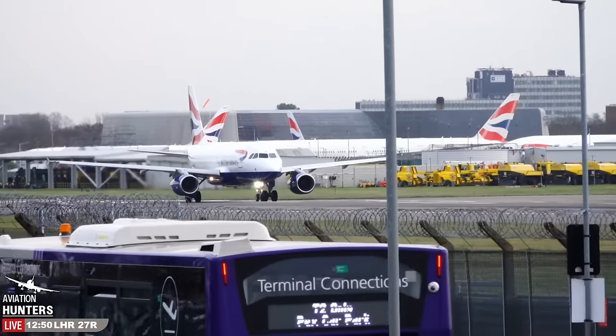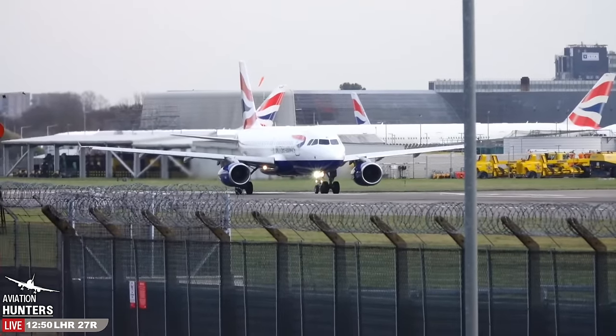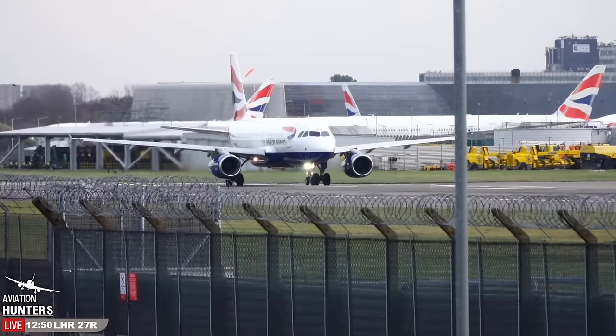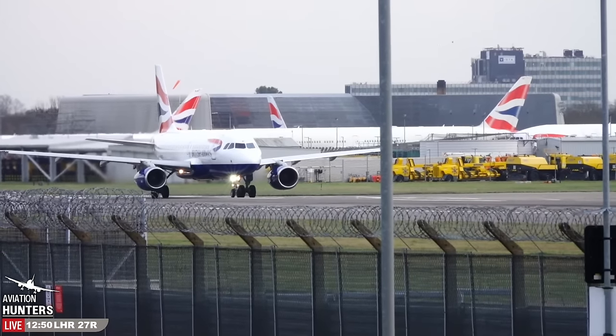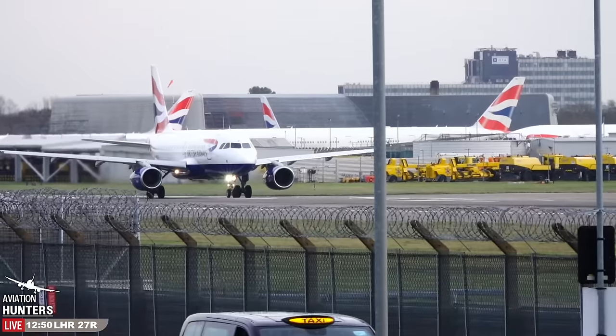And anyway, this is BA438 for the British Airways A319 with a Reg G-DBCC, Golf Delta Bravo Charlie Charlie, heading to Amsterdam. The A319 is only 19 years of age, registered in March 2004, and it is just 5 minutes later than expected. It's going to be travelling 370 kilometres from London Heathrow to Amsterdam.